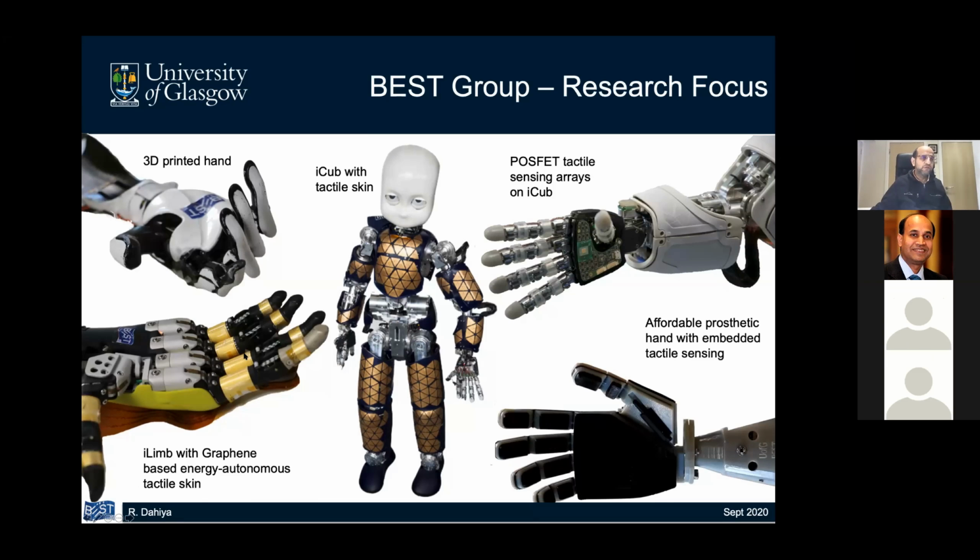We also use the latest advanced materials for the development of tactile skin. In this case, this is a state of the art prosthetic hand, which is covered with graphene based skin.